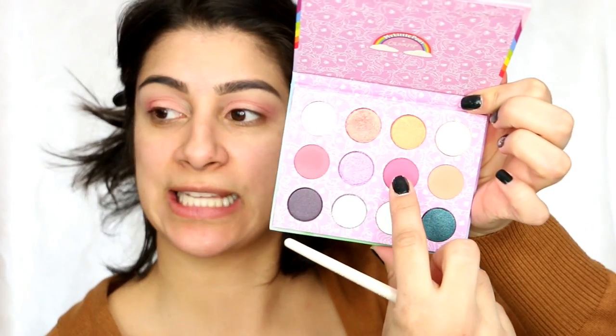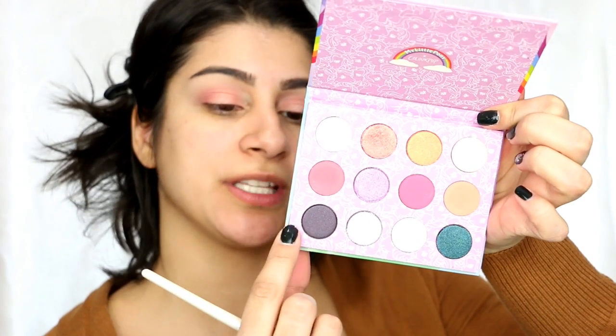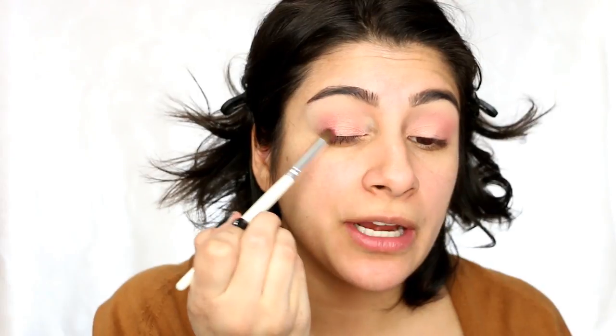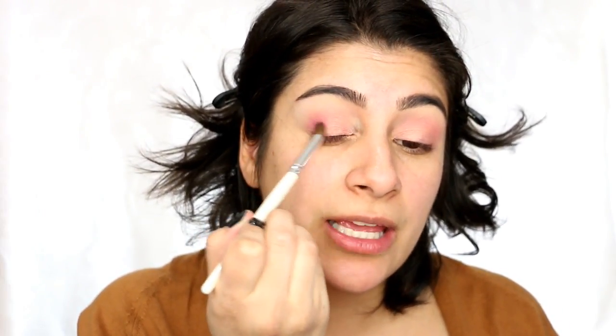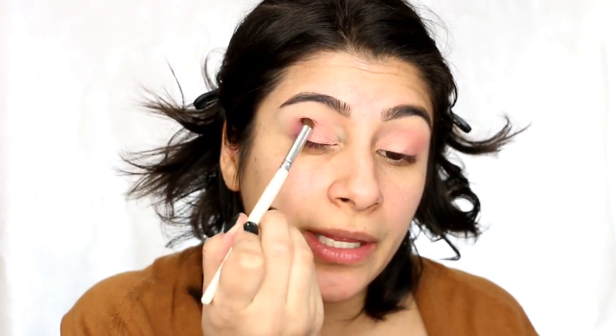Since we're sticking to this pinky mode, I'm gonna start out with this color called Sky Dancer and then jump over to this purple in Princess Sparkle, which FYI, that's little lady's favorite My Little Pony. I'm just gonna concentrate it on the outer V and use this color as my base and then go in with the darker color because I don't want to ruin my look with the darker color going in right off the bat.